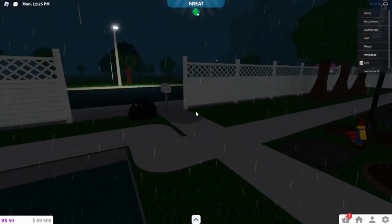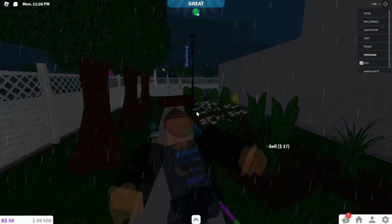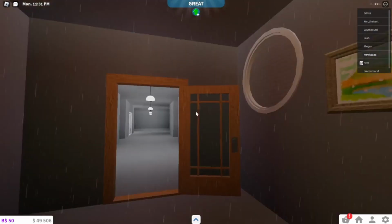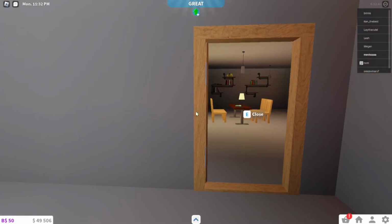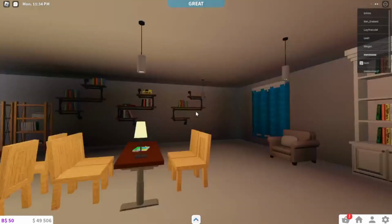So I'm gonna give everyone a little house tour. Oh, I just fell into the thing. So this is the garden. It was the first episode. Pretty nice. Walk in. We have some pretty nice artwork. Here's that library. It was originally supposed to be the living room, but we changed it.